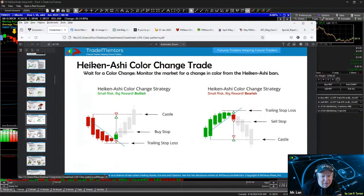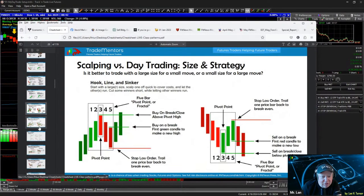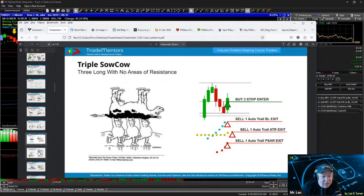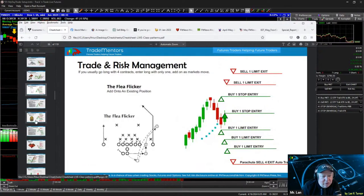It is a little cheat sheet that I use to help me know which patterns I want to trade and what the strategies are. All right. So I've created this for you. And it's a good, helpful strategy sheet just to help you identify what some of the patterns are that we trade when we're trading these markets.